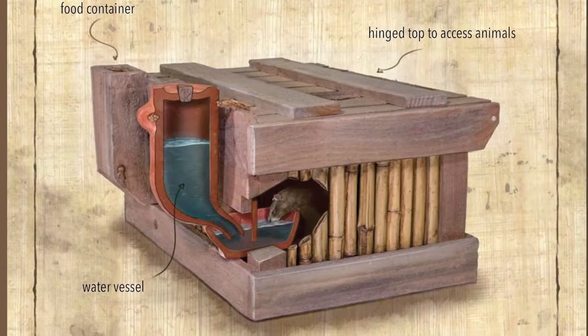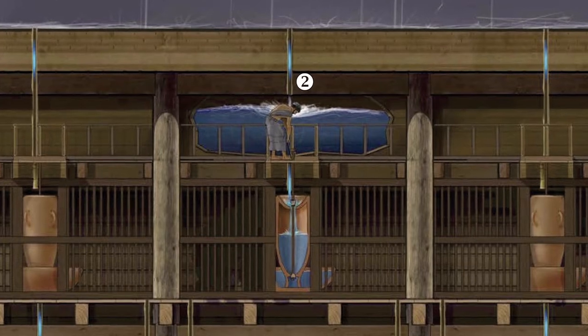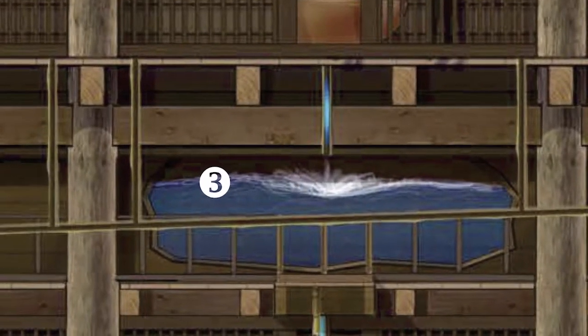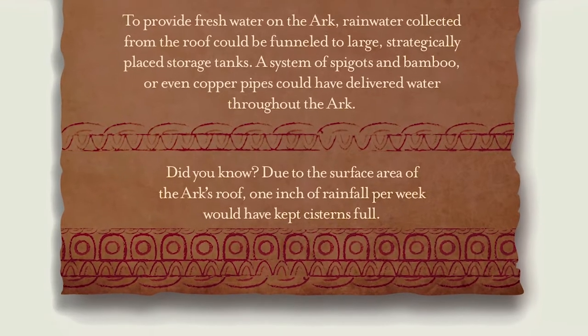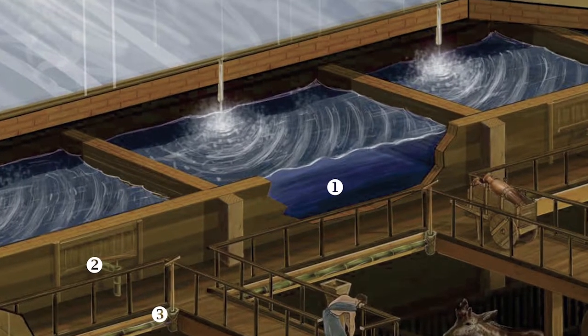So now, what about clean water? I guess it wouldn't be too hard to imagine that the rainwater could be collected on the roof and routed into storage tanks. Then there could be a plumbing system made of bamboo or copper to distribute it around the ark. On this sign, it points out that it's been calculated that the surface area of the roof was large enough that just 1 inch of rain a week would be more than enough to fill the giant cisterns full of water.